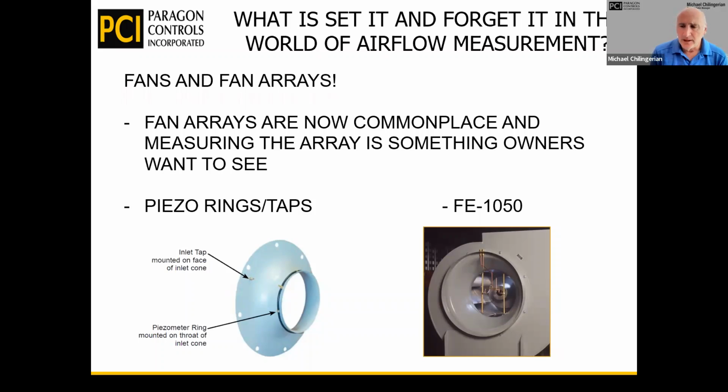And we think that the PZO rings and the PZO taps are great. They do a nice job of measuring. There's nothing in the inlet bell of the fan anymore other than these two ports. And it's a really nice method for measuring airflow at the fans. And everybody wants to know what's going on with their fans these days.